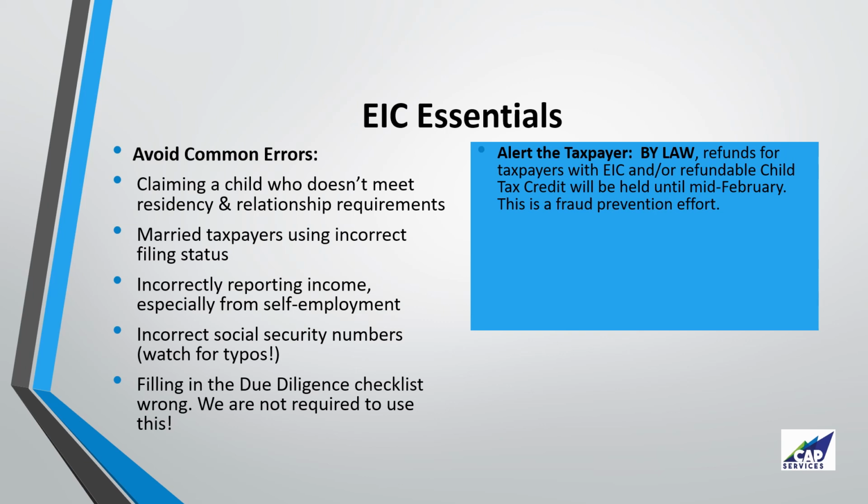Avoid common errors when filing for the Earned Income Credit. Some of those errors are claiming a child who doesn't meet the residency and relationship requirements, married taxpayers incorrectly filing as a single or head of household, incorrectly reporting income, particularly income and expenses from self-employment, incorrect Social Security numbers, watch for typos, and filling in the due diligence checklist. We are not required to use this.